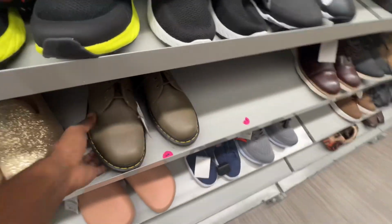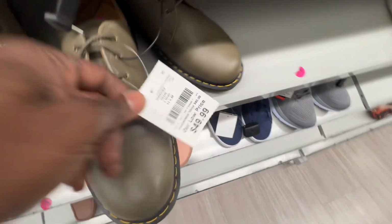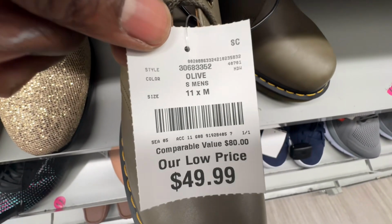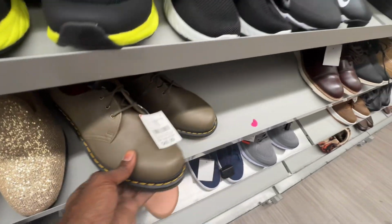And then they also got some Doc Martens in here. Like I told you guys on the last trip to Burlington, it's crazy to start seeing Doc Martens pop up over here at Burlington because they never used to be over here like that. And now y'all starting to see them more and more. They got the olive colorway here for 50 bucks.